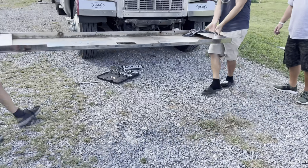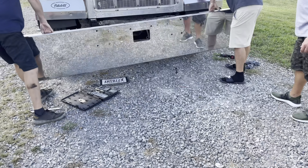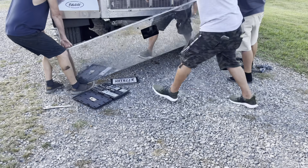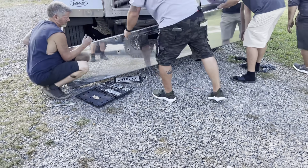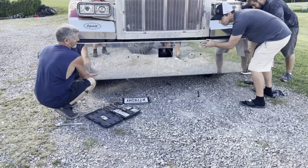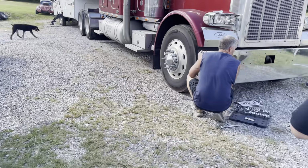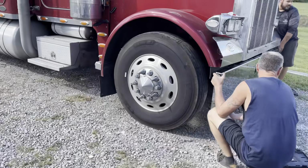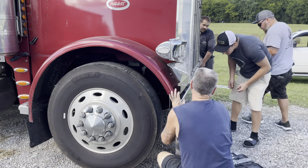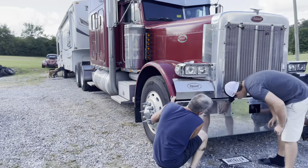All right, let's see what it looks like. Stick it up there, see if I like it. We might just put the other one back on. You gotta move that lock off the other one. Put it on there. Oh, definitely. Look at that. It's a whole different truck. The visor and this made a whole different truck. Put the big pipes on it, that thing's gonna look good.